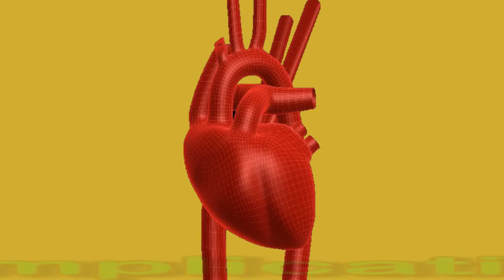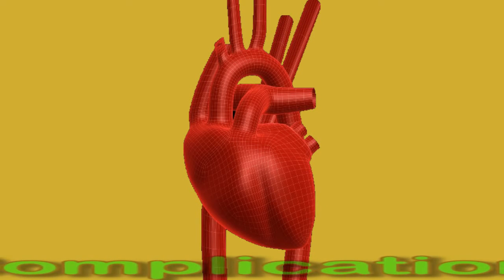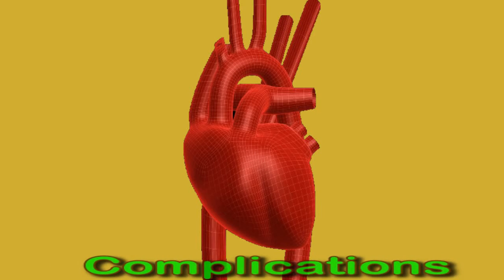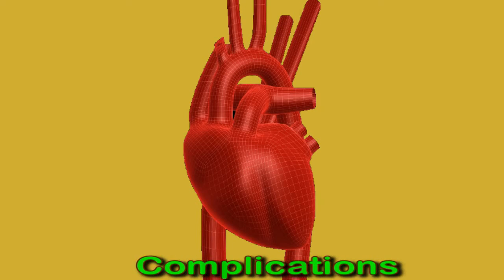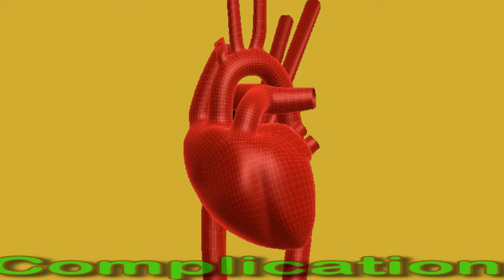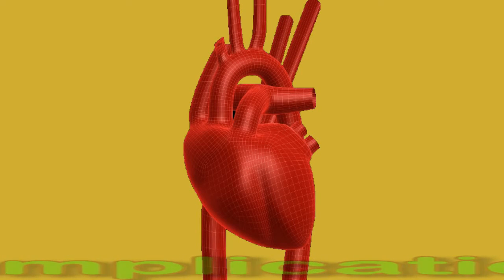Complications: in very rare cases, complications can occur and may include the following: heart failure, arrhythmias, infection of the inner tissues of the heart. Complications are rare, and most people with mitral valve prolapse can lead normal, healthy lives.